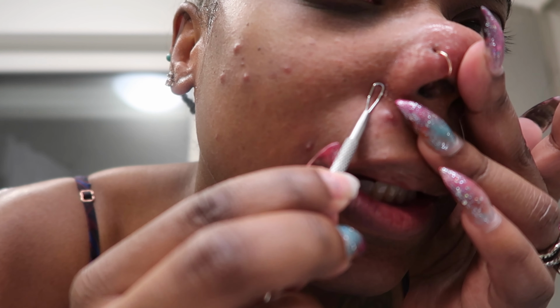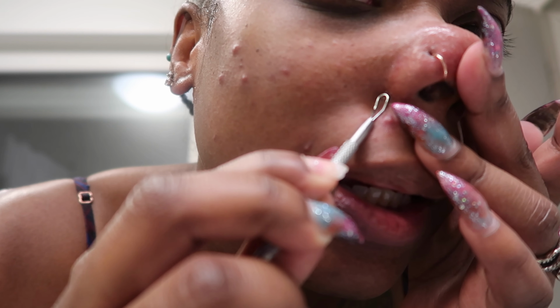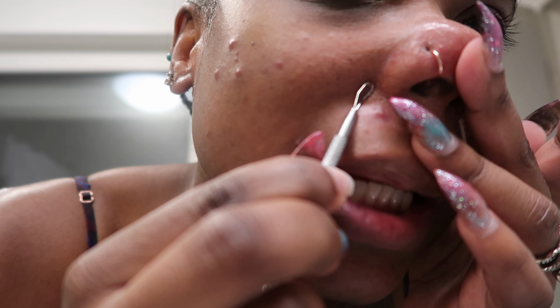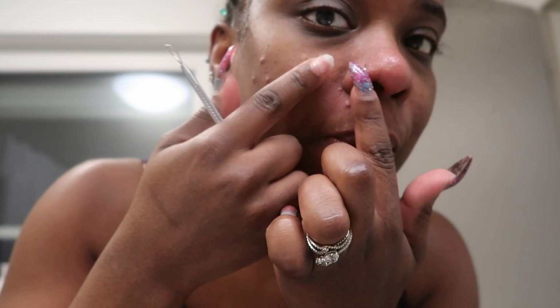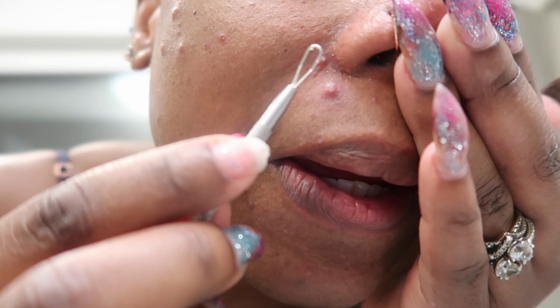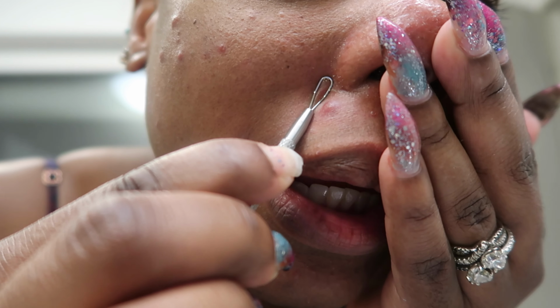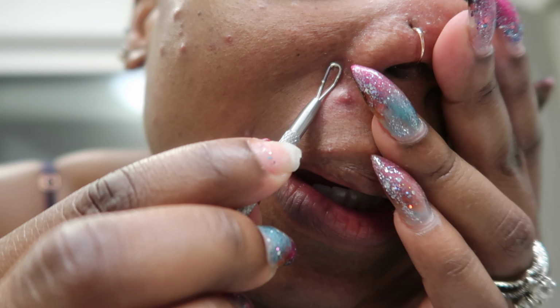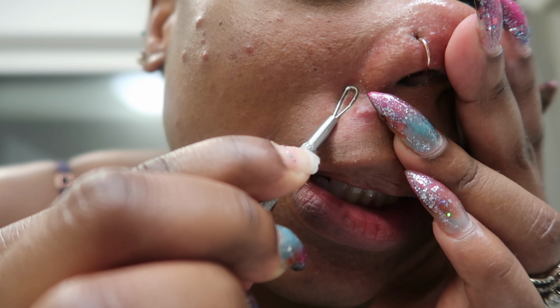Ugh. So I'm just lightly pressing and moving it from one side to the other, and it's kind of like when you squeeze like this, that's what this is doing. Oh, I got a little bit. Can y'all see? I don't know if y'all can see it, but a little something did come out. Look at that. You see it? There we go. I'm getting a little something out of there. There it is.